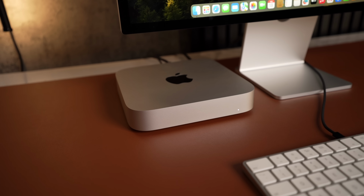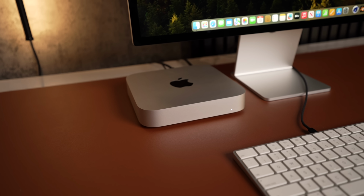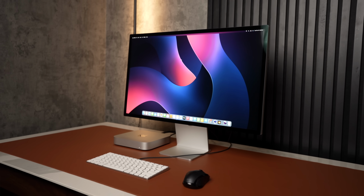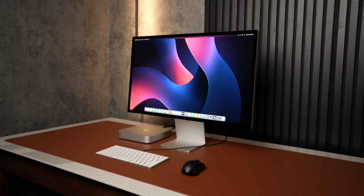So this is a pretty interesting situation, because at $320, this M2 Mac Mini is the best deal in tech. But the one that I actually bought with 16 gigabytes of RAM isn't. It is very specifically just that base model at that price point that makes it worth your while. Any more, you might as well get an M4. Any less, well, good luck, you're probably not getting Apple Silicon.